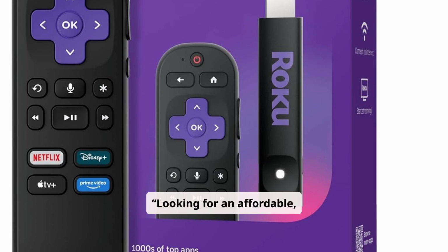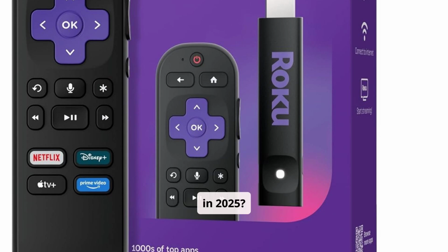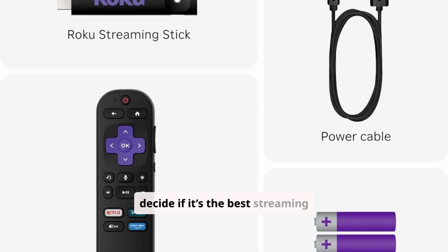Looking for an affordable, hassle-free way to stream your favorite shows and movies in 2025? Today, we're reviewing the Roku Streaming Stick HD 2025 model to help you decide if it's the best streaming device for your home.